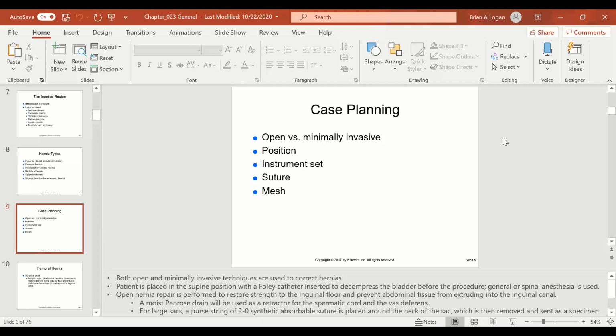Are we going to use mesh? And in hernia repairs, you can do it open or laparoscopic as well. Right? And that's where the mesh comes in. What kind of mesh are we going to use? Do we need one that's geared more for laparoscopic that we can fold and roll up and fit into the trocars? Or is this a really big hernia and we're going to be using this huge piece of mesh and we're doing it open or something like that?